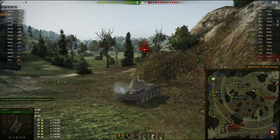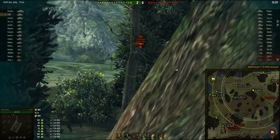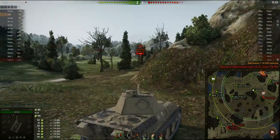You can watch the bottom half. The OI is still down there. The two T-34-85s that did go down there, I don't get it.